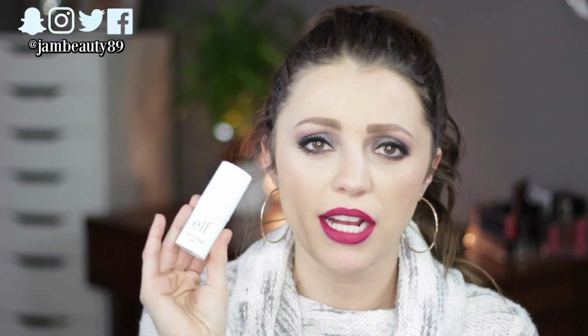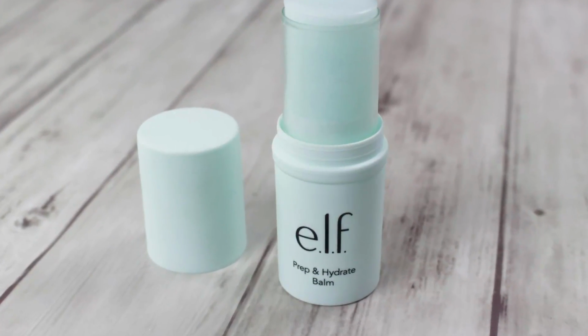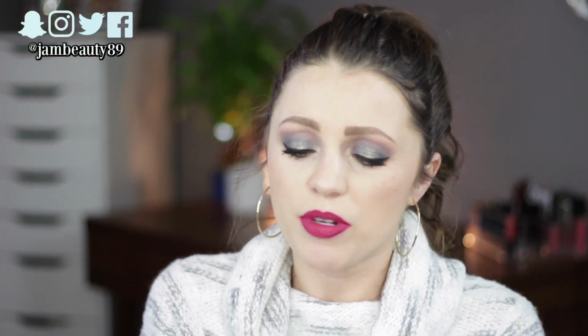So the next product is kind of newer to me. It's this e.l.f. Prep and Hydrate Balm. They send me things every month, and some of them I love, so I'll mention them. Some of them I hate, so I'll mention them in a bad way. And then others are just kind of middle of the road, so they never really get mentioned. But this one I really liked.